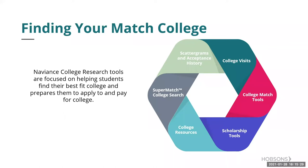I'm very much from the generation of that I had no choice from my parents. I was going to college. And so while I definitely appreciated that, we want to make sure that finding the right school will help your students be successful in their professional goals as well.